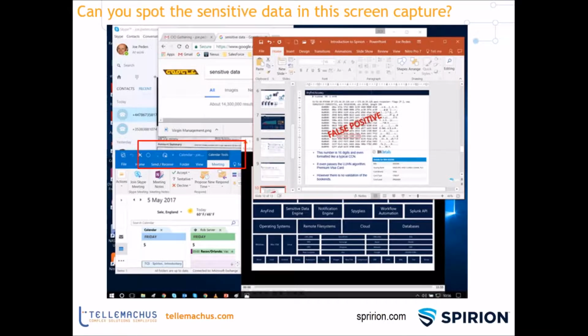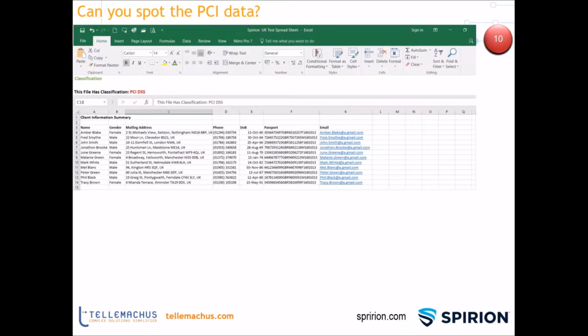It's simple things like this. People, like Danny said at the start, believe they know where their data should be, but are often unaware of where their data actually is. It often ends up in email attachments and Excel spreadsheets, in locations where it should not be located. Danny, let's have a look at the next slide.